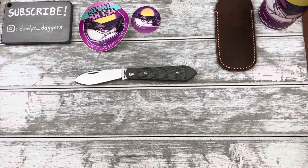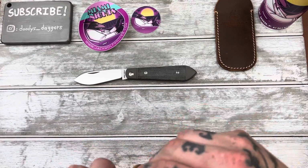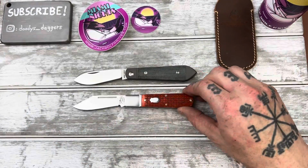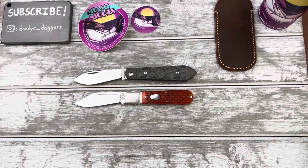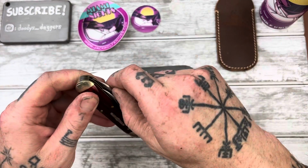And then let's do the Rosecraft Blades Loosahachie Jack. There you go. And how about the GEC number 78 American Jack?